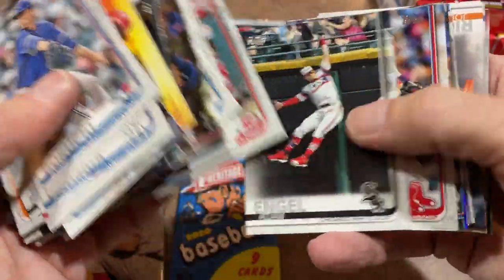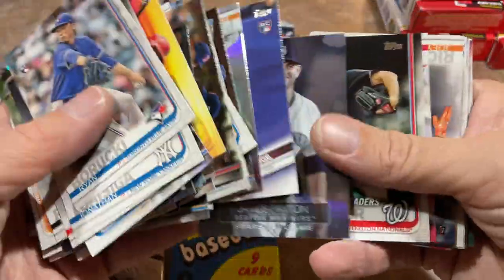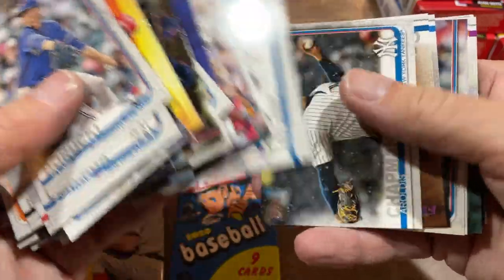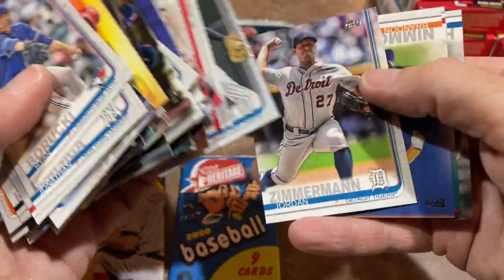There's Pablo Lopez. Kind of a dud run here. Look at that. That's a reprint, obviously. It's an Aaron Judge iconic card. Some of you are probably like, wait a minute, what's that rookie card of Judge doing in here? It stopped me for a second, and then I realized it's one of those reprints, which gets me every time.